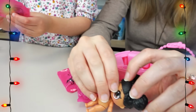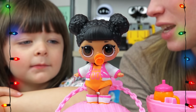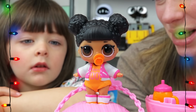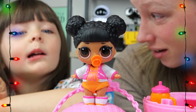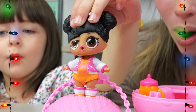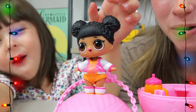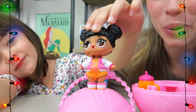I think we need to keep opening bags. Yeah, maybe there's clothes. This one next. This is Hoops MVP. We got her all dressed and stuff. It's pretty cute. What do you think? Good. This was a neat surprise. Apparently, if you feed her water with her bottle, she can cry. And she can also go potty.